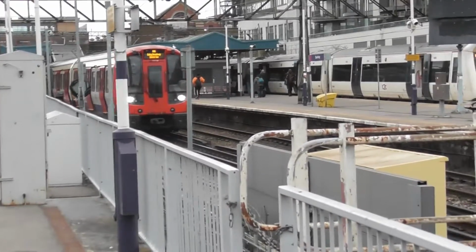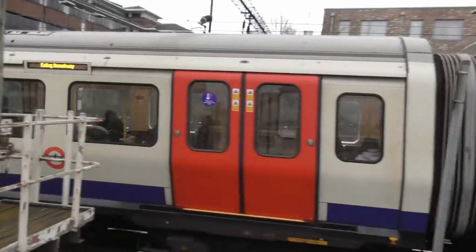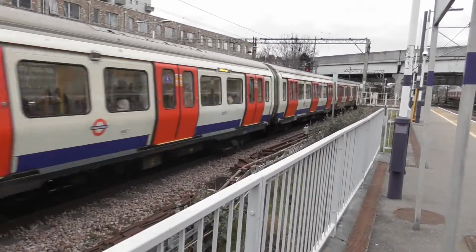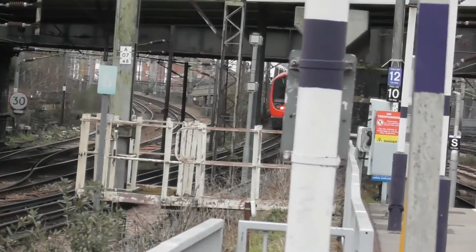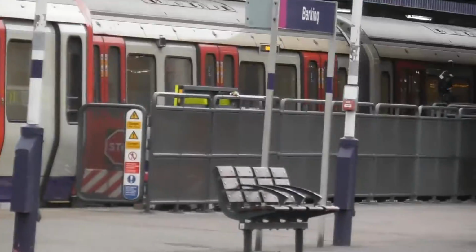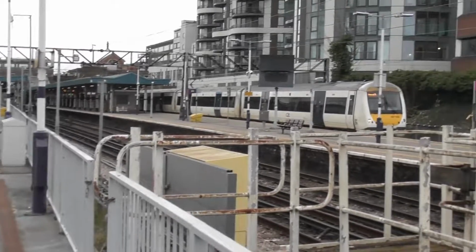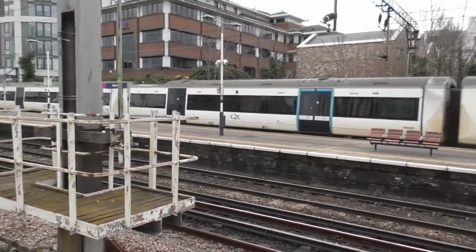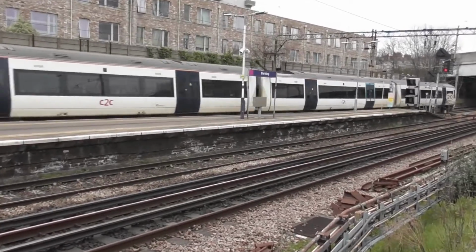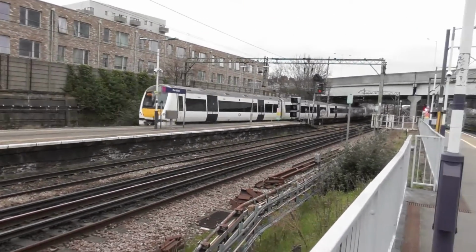Okay, departing is a district line service from Upminster to Ealing Broadway. As well as a district line to Upminster on the far right. I believe that's platform 1. I think it is. Platform 1 or 2. Down there. Yeah, district line train to Upminster. And departing also here, platform 8, is a C2C service from Shoebury to London Liverpool Street. And 357023 trailing.